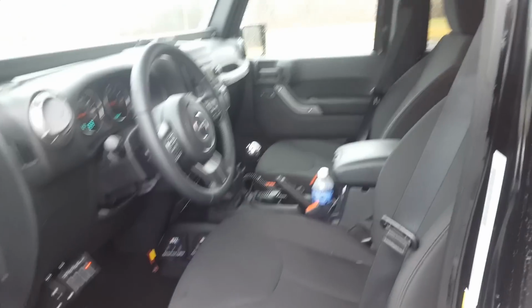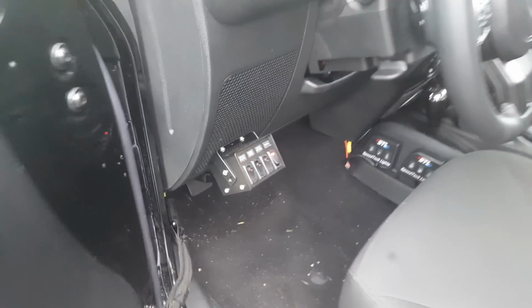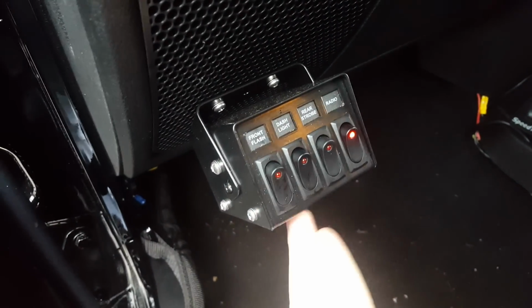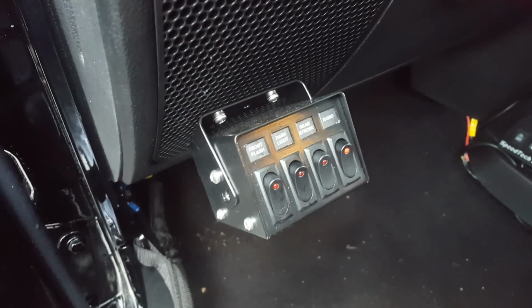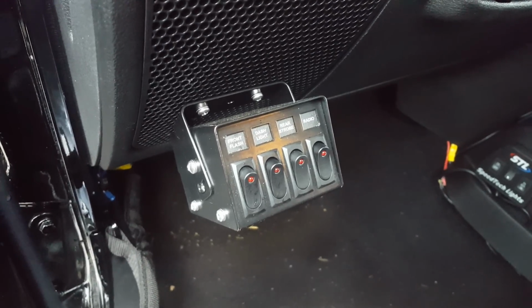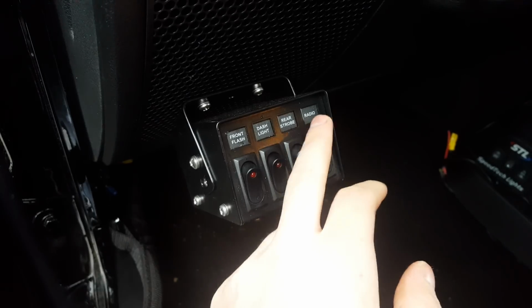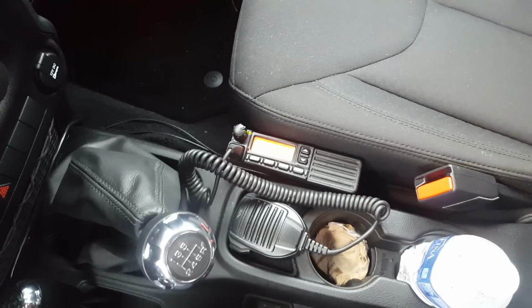So we'll go into the interior. Like I said, I have the standard transmission, so we have that here. It's a very nice interior. We'll go first to our switchbox, and as you can see, we have our switchbox here. It has 4 toggles that'll illuminate when they're on. This is hardwired directly into the battery, so they can operate without the vehicle being on. We have our labels here: front flash, dash light, rear strobe, and radio. The radio being my mobile UHF radio that we have over here, tucked in nicely away.